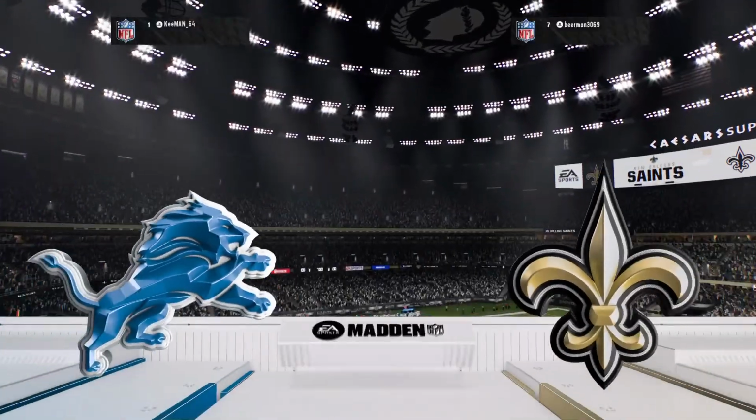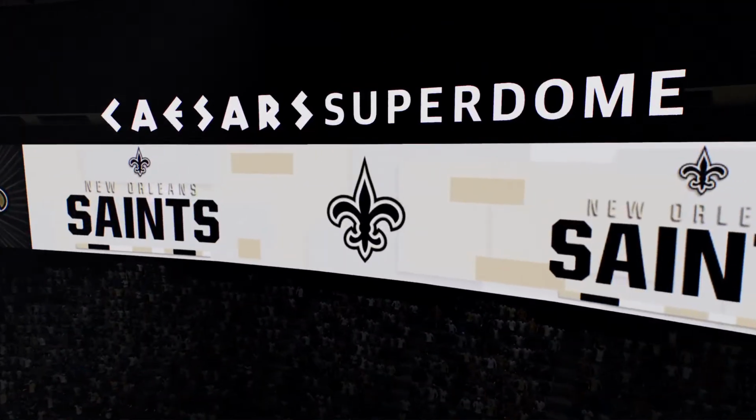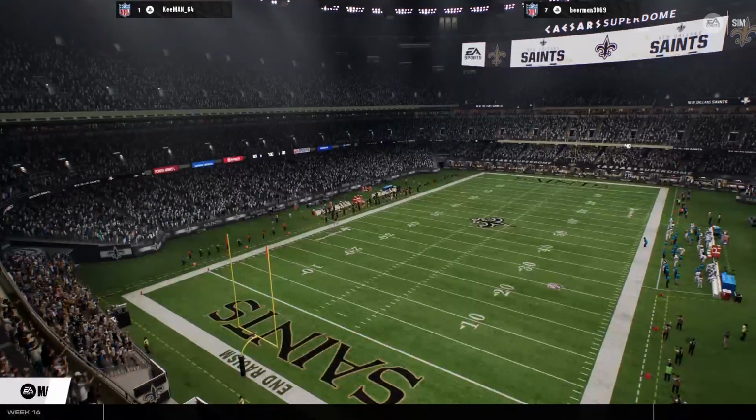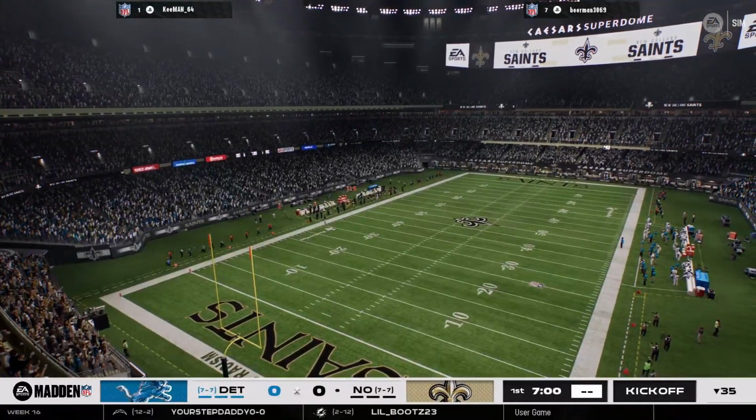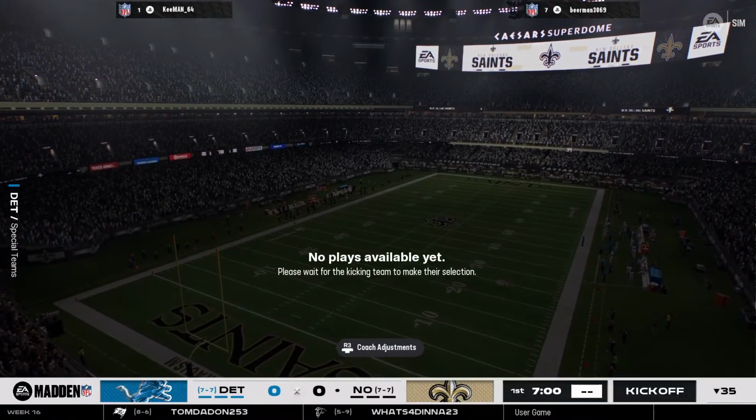There's a look inside the iconic Caesars Superdome in downtown New Orleans. It is Week 16 in the NFL, and we've got a good one in store, as it'll be the Detroit Lions taking on the New Orleans Saints.